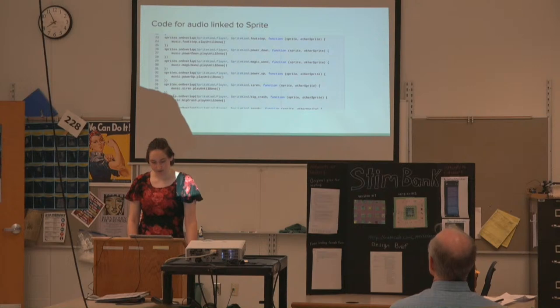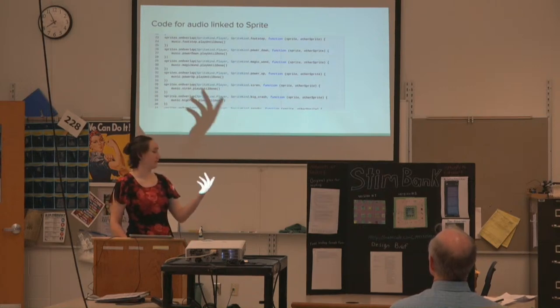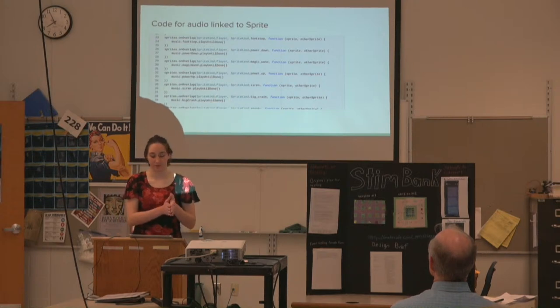So this is for the audio link to the sprite. This is just the programming that allows, when the player, which is the little infinity symbol, hovers over another character, like the coin icon, it plays that sound until you step off of it.